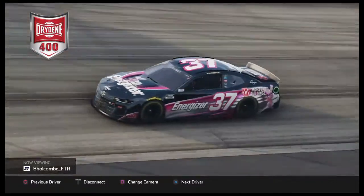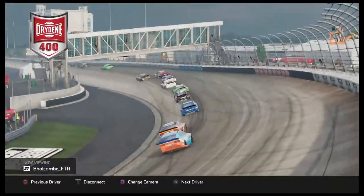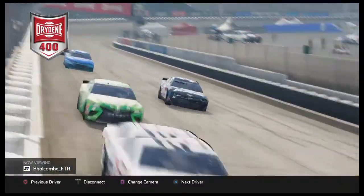Everyone's going to quickly funnel to single file here. That turn 2 there, it kind of jets out at you. Now you see his first battle there for position between the 8 and the 2 car.